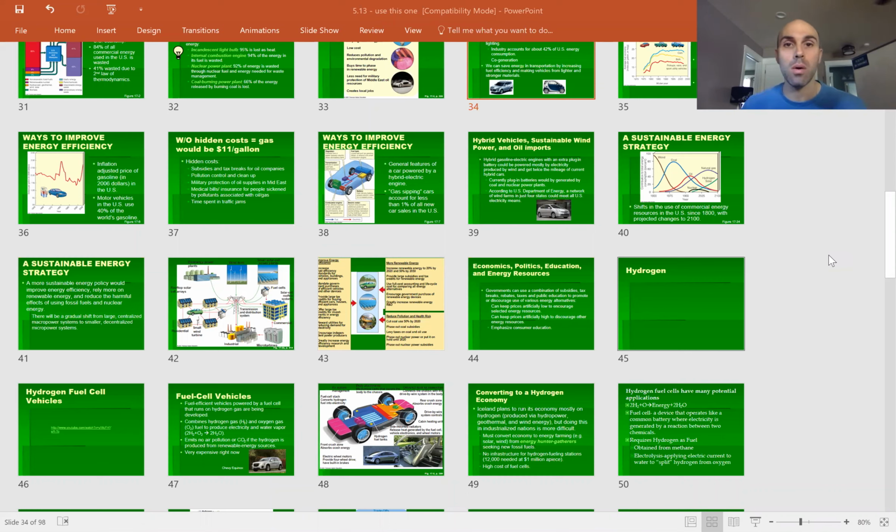Today's notes, we are going to be going over slides 38 all the way through 44. Okay, and then tomorrow we're going to get in and start tackling the different types of renewable energies: hydrogen, solar, wind, geothermal, etc. So today, let's start off with slide 38 because we just talked about gas on number 37.